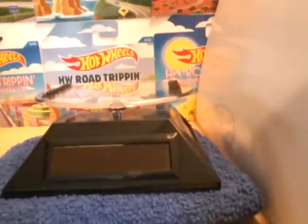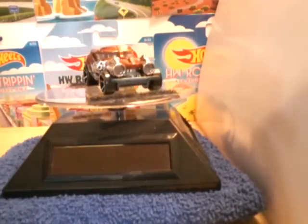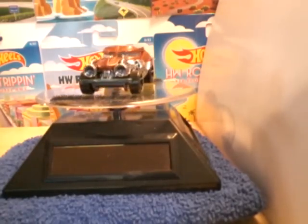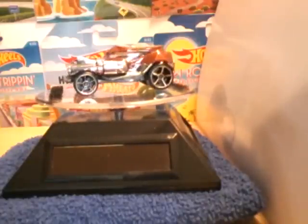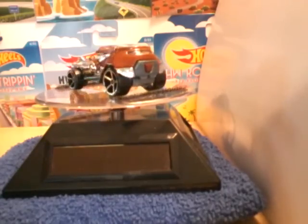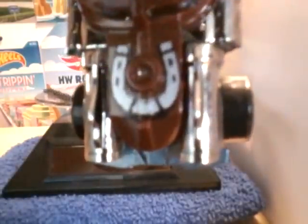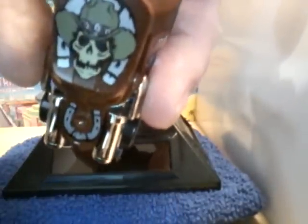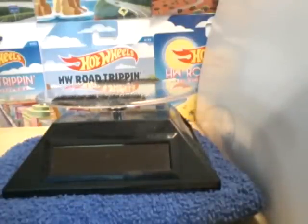Moving on. You have another one. The skull on it. Shell Shock in brown. One of the older ones. It's got a horseshoe right there. And another skull. Alright.